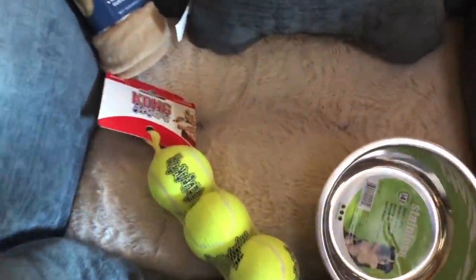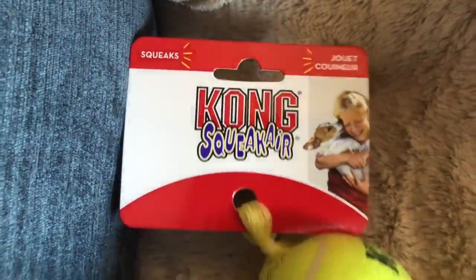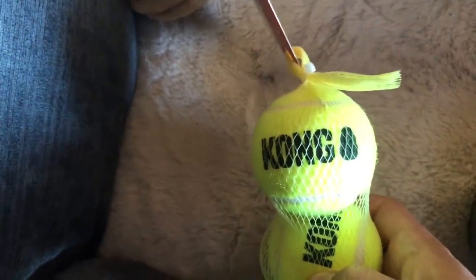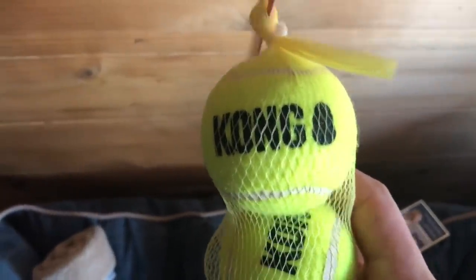Oh, and then I got some Kong squeak air. Yeah, it makes horrible squeaking noises. So last summer, Ross found some of these at Blue Van Dan's house, and he took them for Olive, and Olive loves them. She was never really interested in fetch before Ross introduced these to her, and now she's hooked.